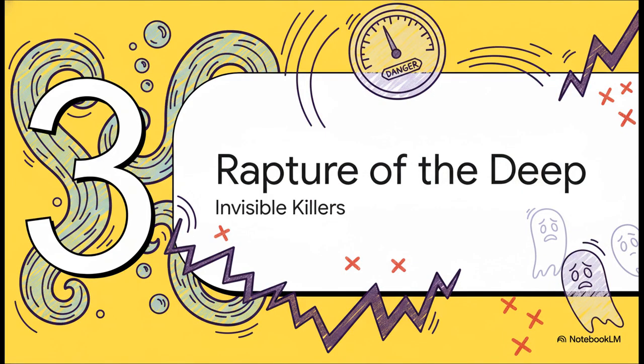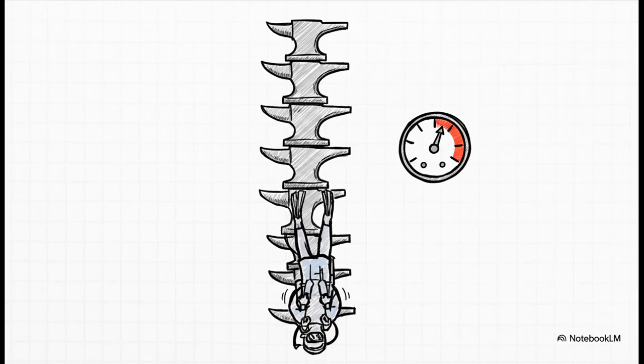But the traps aren't just visual. At these depths, the actual laws of physics start to wage a war on your body and your mind. This is where we meet the invisible killers. You see, for every 10 meters you go down, the pressure increases by a whole atmosphere. So by the time you reach the arch, the pressure is 6.6 times what you're feeling right now.